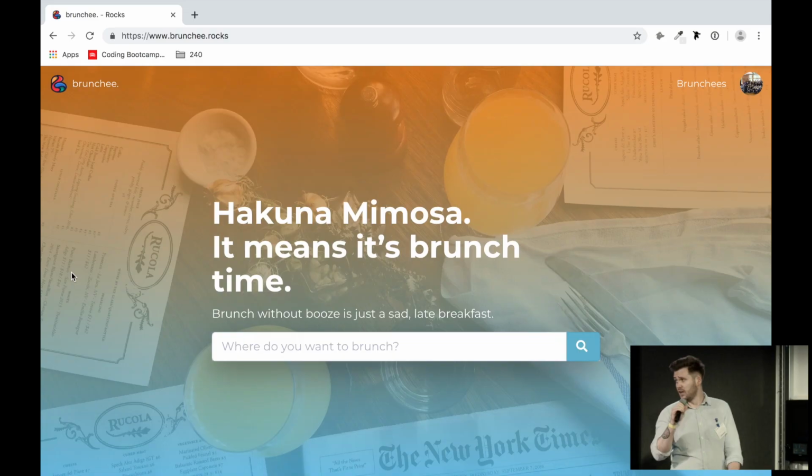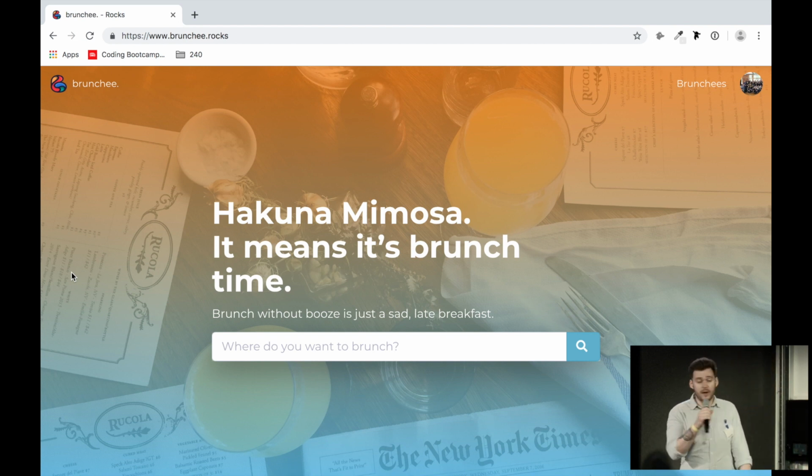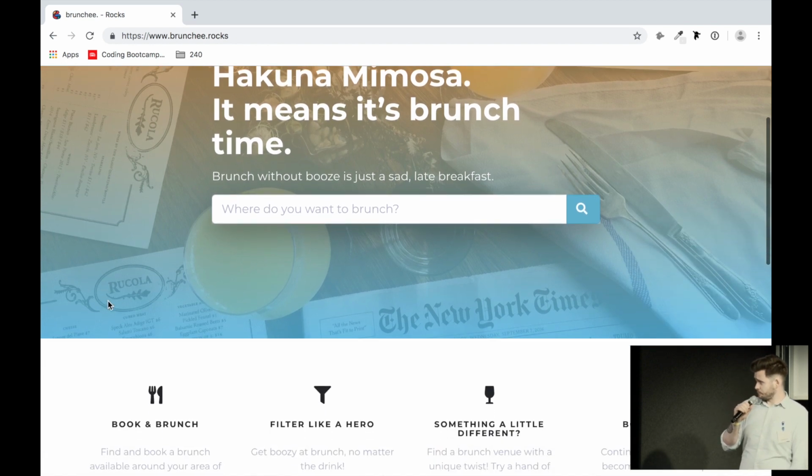And now I was a bit on the fence with this because I'm not a big fan of Prosecco. I know all these brunch places mostly do Prosecco, so I wasn't quite sure. But I remember we used this app before called Brunchy to find the best brunch venue in London. So I thought I'll log on, I'll see what it's like, see if there's any good venues around. So I logged on. I'm going to take a look around the website, see what it's all about.